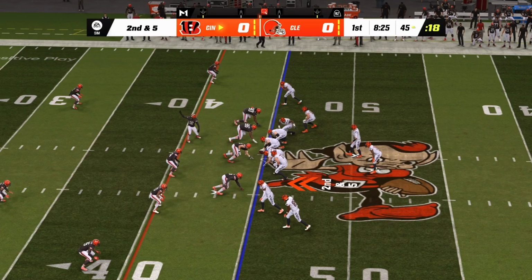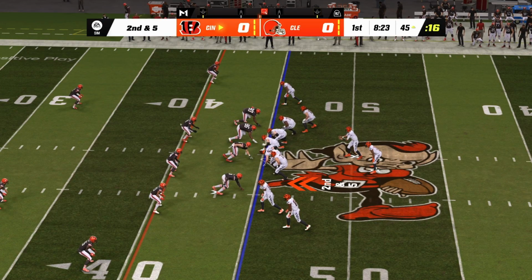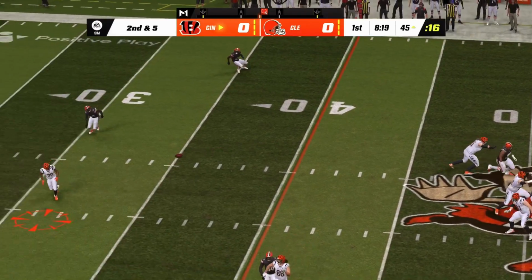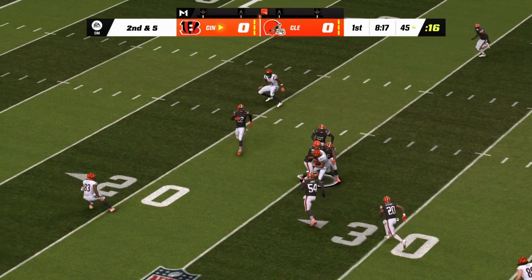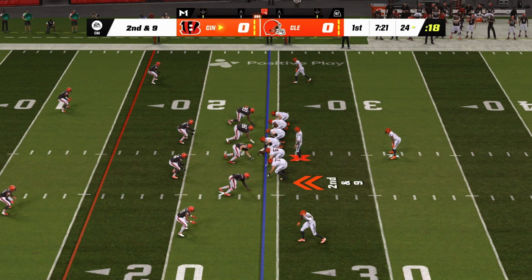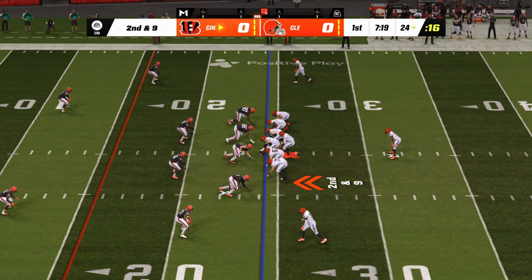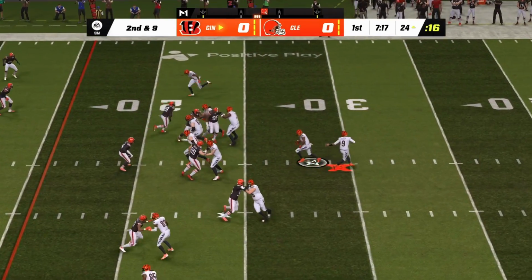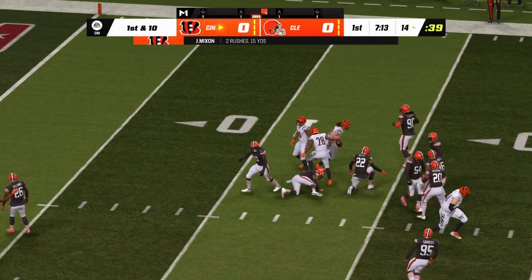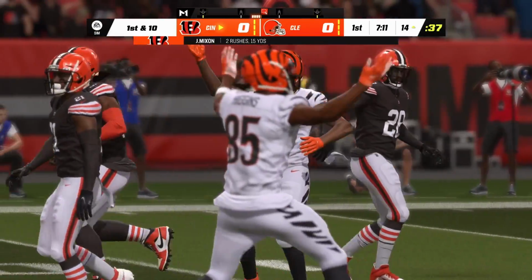Here's 2nd and 5. From the shotgun, Joe Burrow. Over the middle, it's Thomas. And 2nd and 9. They go back to the ground now with Mixon. And a strong run there as he'll maneuver his way down inside the 15.